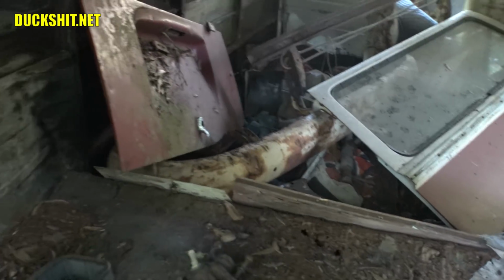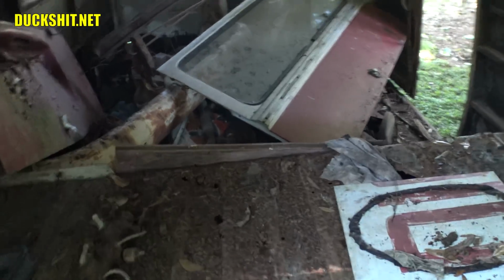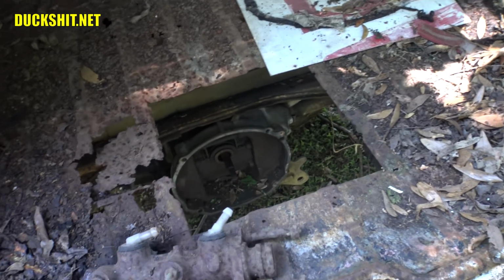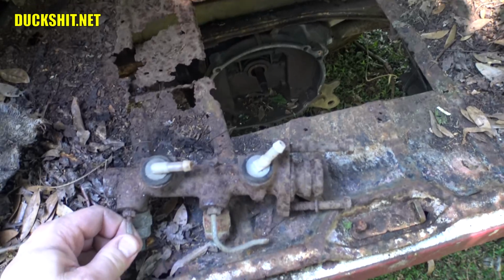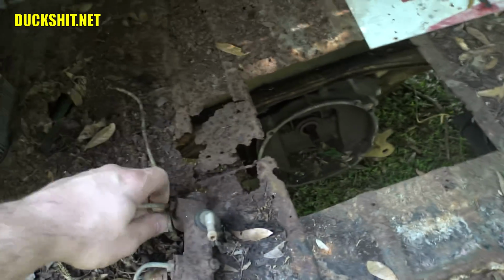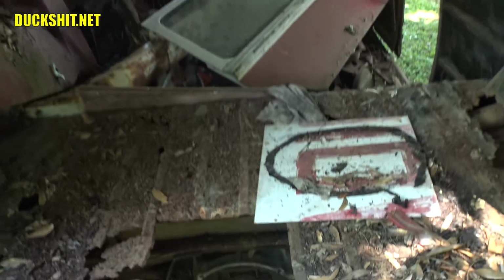Here's the rear bumper to this car. And look at that, found a master cylinder. That looks like it's from a Beetle. It's a valuable core to somebody. Down in there, so don't get lost.